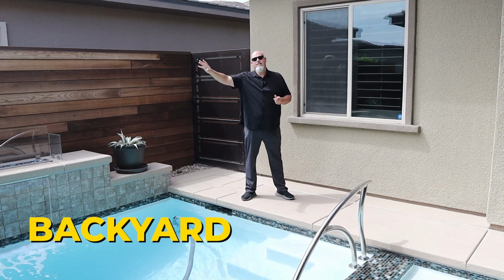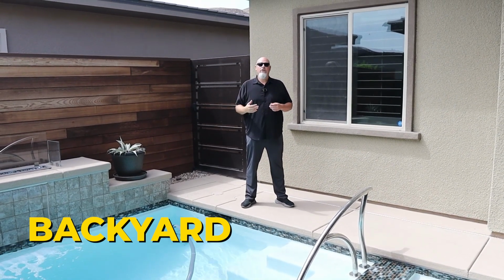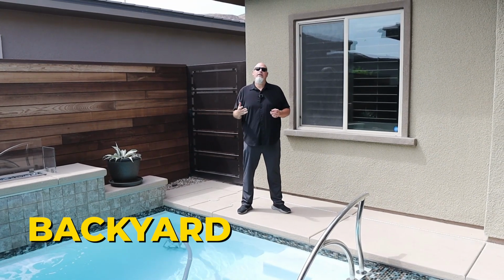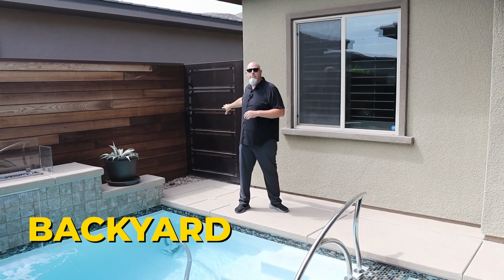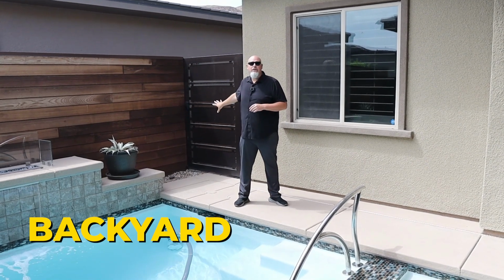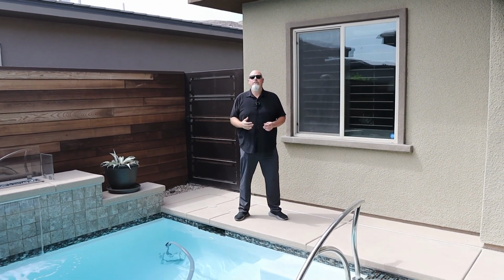There is a gated side yard that right now is just gravel and rock. If you wanted to add a garden or even like a Zen sitting area, you can definitely do that. It's going to be plenty of space. You have your pool equipment off to the side here, so it's out of view. So it really does give your backyard a more homey and comfortable feel.